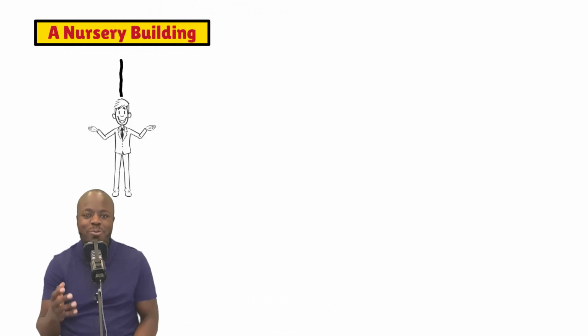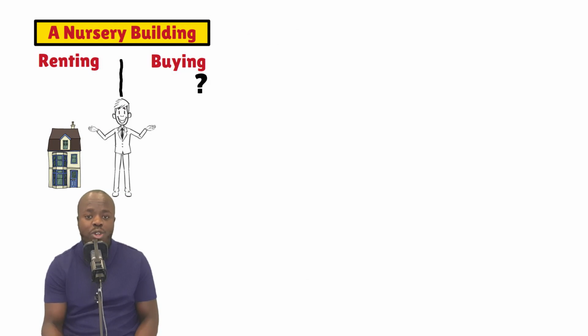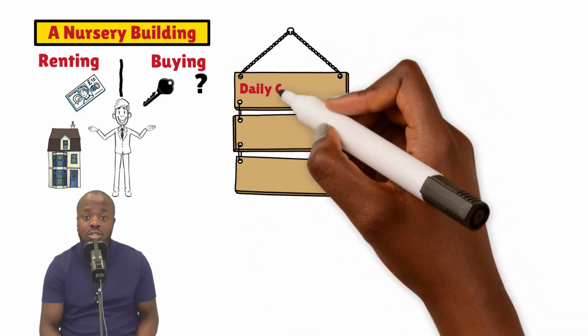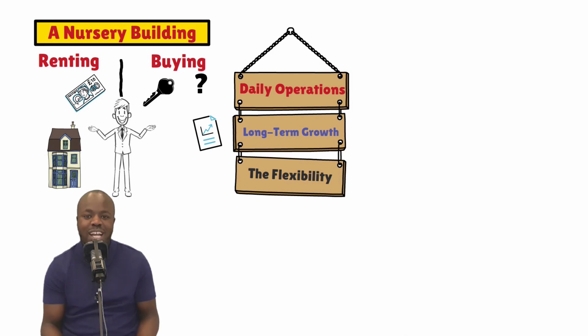Should you buy or rent your nursery building? Deciding between buying or renting a building for your nursery is one of the most significant choices that you'll make. It's not just a decision based on financial commitment, it's a decision that impacts your daily operations, your long-term growth, and the flexibility that you have to adapt to changes.